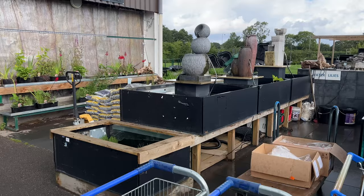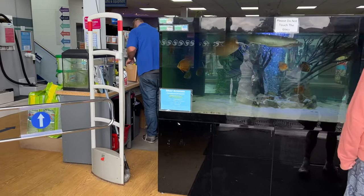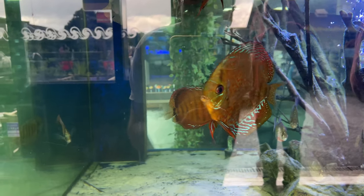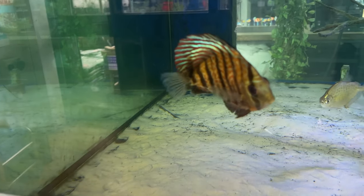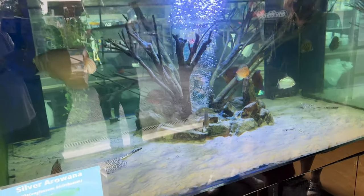There's lots to see before you even get in there, but look at that for a showpiece for the entrance to your store. That is absolutely fantastic. Look at the size of those arowanas in there. Absolutely stunning. A nice big arowana. Look at that. Can you see another one in there? Can you spot it? It's got a red. Stunning. That's a nice entrance to a shop, isn't it?